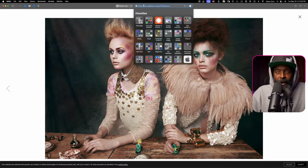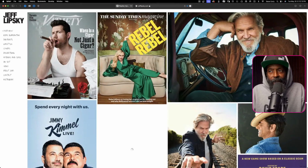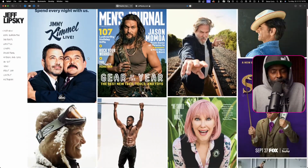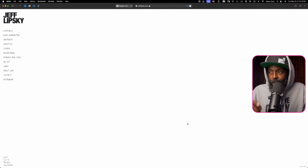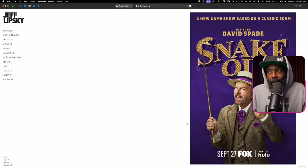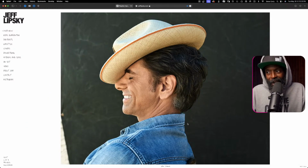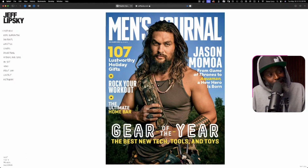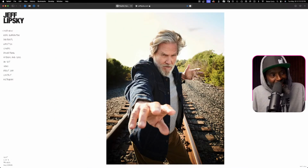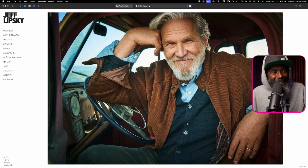Here's another one that's on my list. Jeff Lipsky. I love shooting natural light. So when you look at Jeff Lipsky's work, you see this guy shoots so many covers and so much editorial. This is natural light. That is not natural light, that's studio light outside. Natural light, studio light outside, natural light.